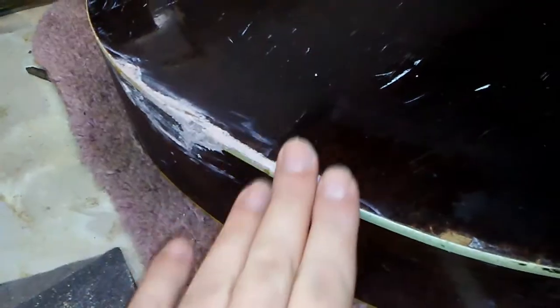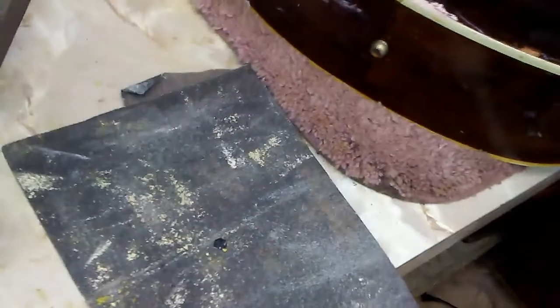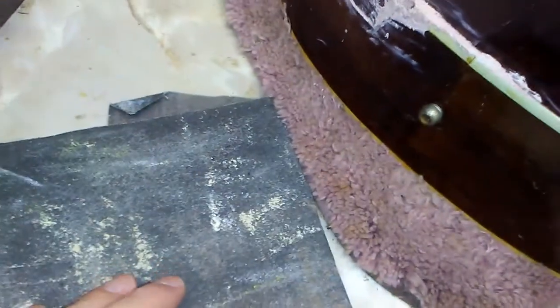Alright, so we let it sit outside for the whole afternoon. Nice and hot out there. Hard as hell, man. So I got a 50 grade garnet cloth, I think it's called. That's what I've been calling it. I don't know. But just get it and do a rough sanding on it. Wear a mask. That's all I can say. Wear a mask.